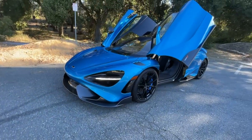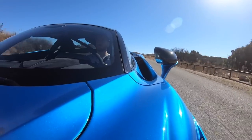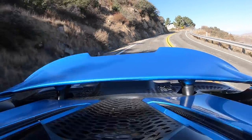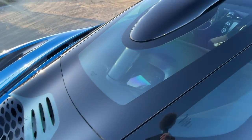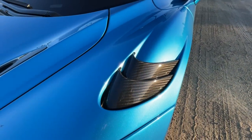The first is that the 675LT, just switch the two numbers 7 and 6 around and you'll get confused, don't worry, was the predecessor to this car, and it was sort of my indoctrination to reviewing supercars, and it absolutely floored me. The performance was out of this world, it blew my mind, and now here I am in the successor.